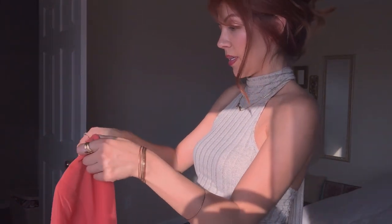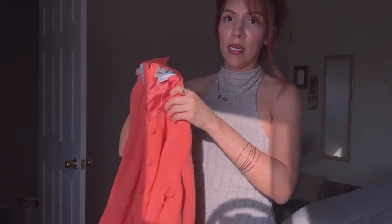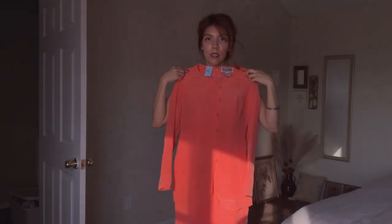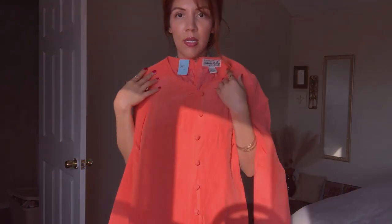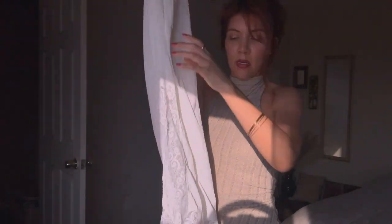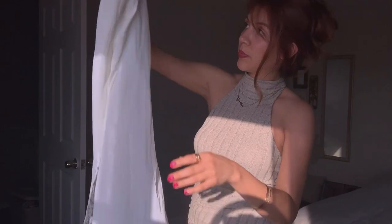I also found this Victoria Holly 100% silk vintage dress. This one was $3.99. So cute. Super vintage. Love the color and the buttons. This was $1.99 and this is just a classic slip with beautiful lace on the side.